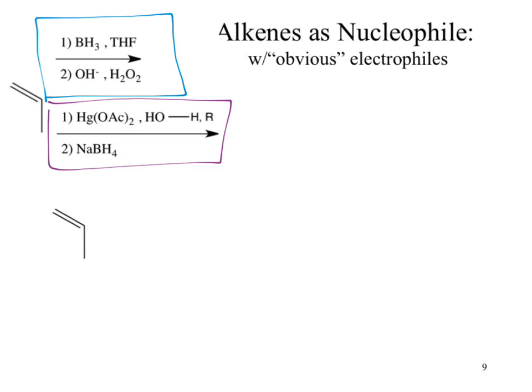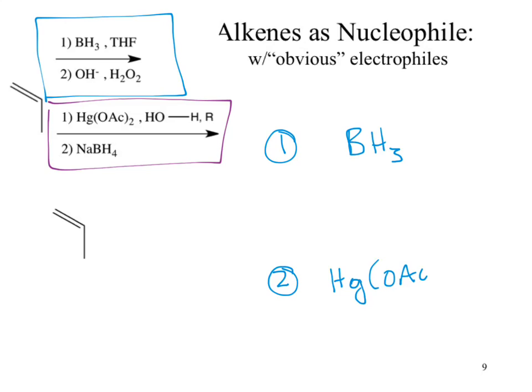Hopefully the boron one's a little bit easier. So our electrophile is going to be in the first step of both reactions. And I'll give you a hint. In the first one, it's BH3 is our electrophile. And the second one, it's our mercury, OAc2. We'll address that. Let's look at the first one first.